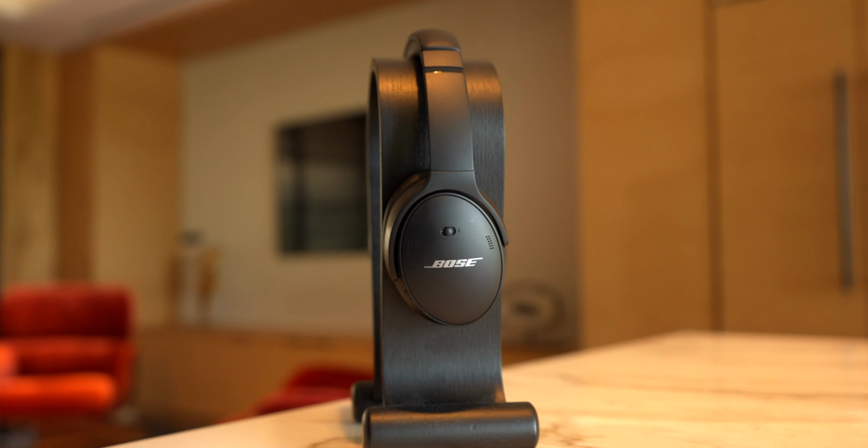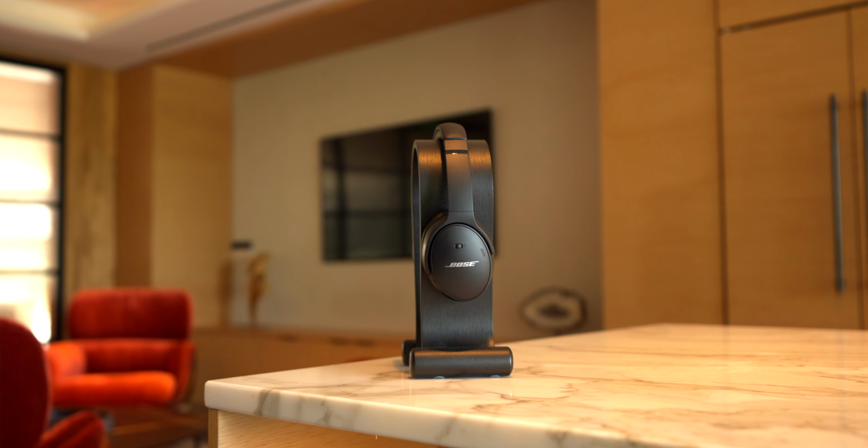If you are the type of person that wants a neutral pair of active noise canceling wireless Bluetooth headphones, don't really want to deal with EQ settings and so forth, want the headphones to sound exactly how they should sound out of the box, or if you want a pair of headphones that fold easier and more compact for travel, or if you want a pair of headphones that have excellent noise cancellation, then the Bose QC45s definitely deserve your consideration.